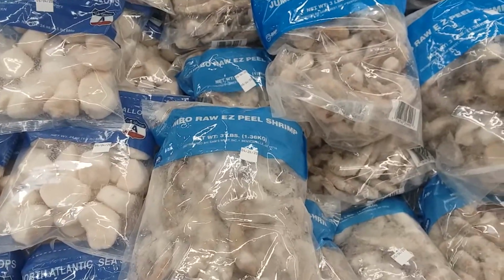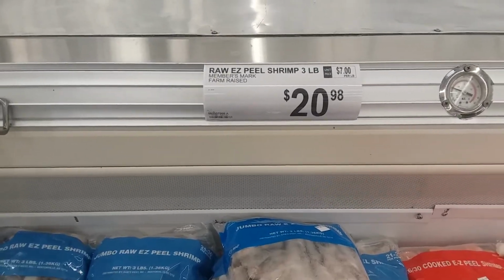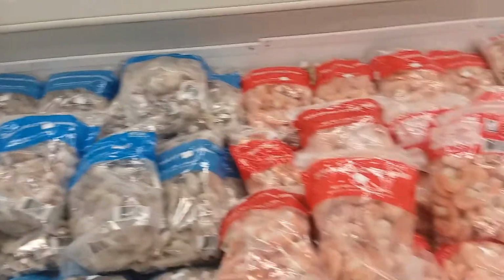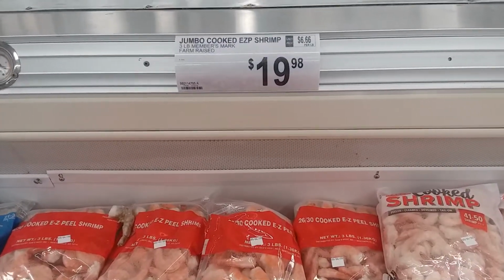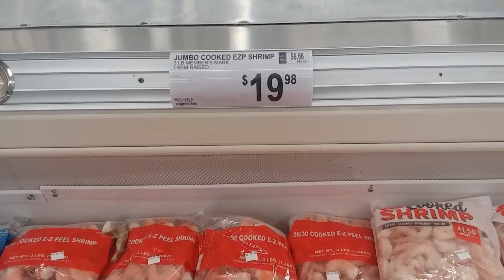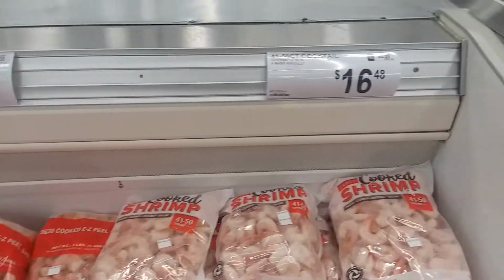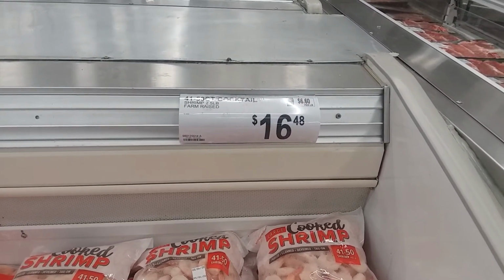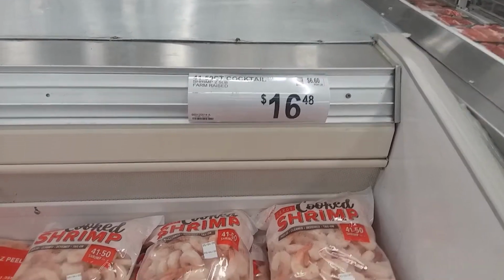Jumbo, raw, easy peel shrimp. Ugh. $7 a pound is a pretty good price. Farm raised, I would skip them. I don't like farm raised if I can help it. And we've got 3 pounds for $20. It's cooked, farm raised also. And then we've got cocktail shrimp cooked, and it's $6.60 a pound as well, $16.98.